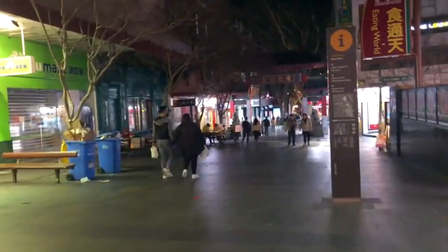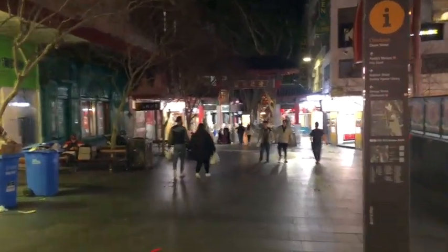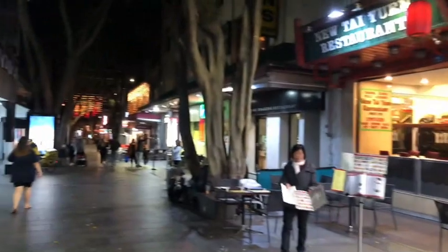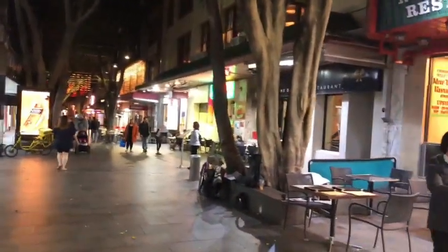We're heading to, where are we heading to? Find a place for dinner. Yeah. And we're starving to death. Are we going to Chinatown? Oh, we're gonna go to Chinatown for dinner. Oh, Chinatown, a lot of people wandering around. Well, as you can see, there are a lot of Chinese restaurants in here. So we're trying to find a good one that we can dine in.